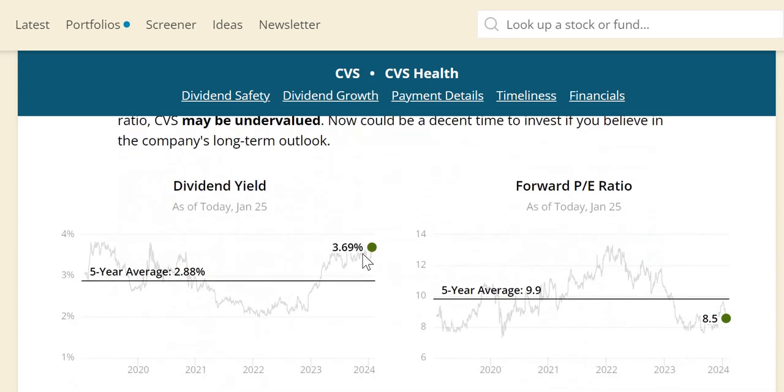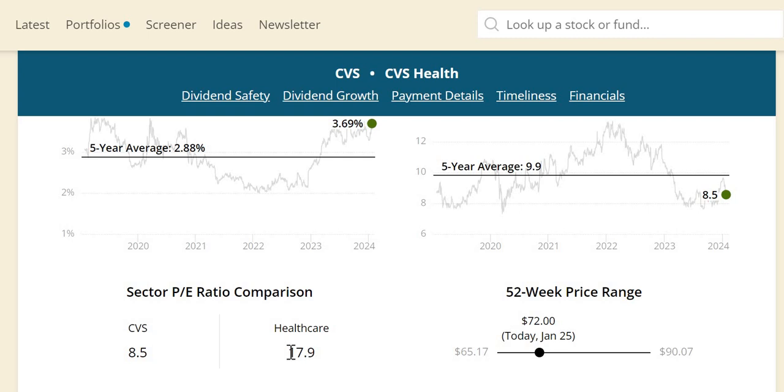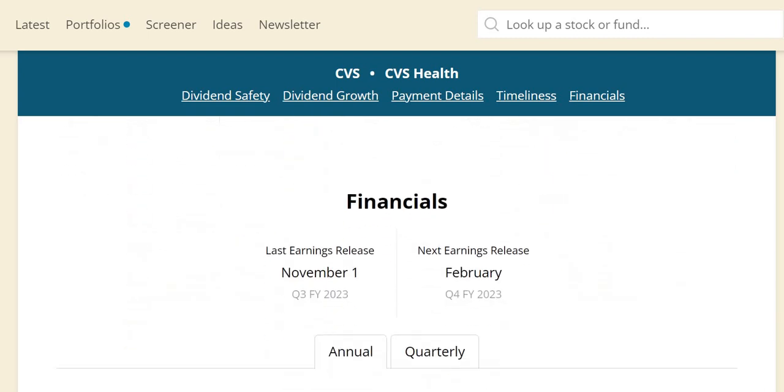Now, in terms of dividend yield theory, it states the company is undervalued when the current yield sits above the 5-year average. So we have our first sign of undervaluation. Do keep in mind, though, we don't look at any of these models in isolation, and we will draw conclusions towards the end. And we can see here the forward PE, 8.5, below the 5-year average of 9.9, another sign of undervaluation. Comparing it to the sector, well, healthcare sits significantly higher at 17.9.